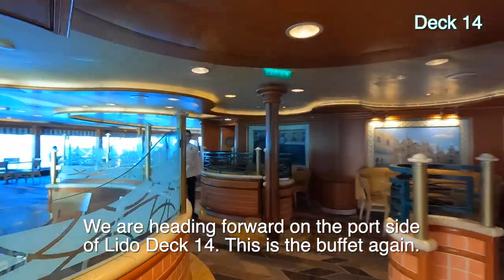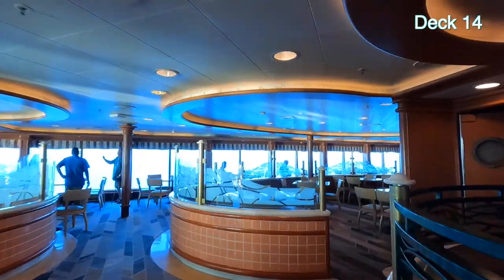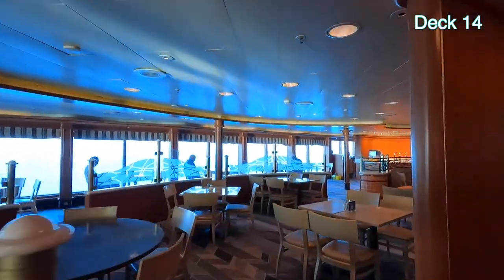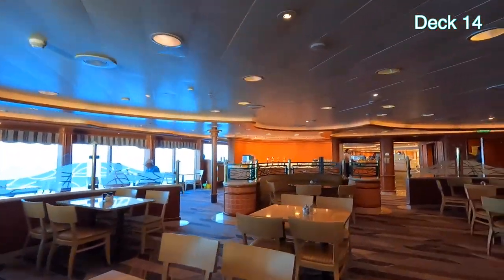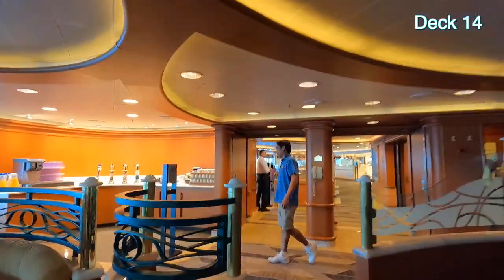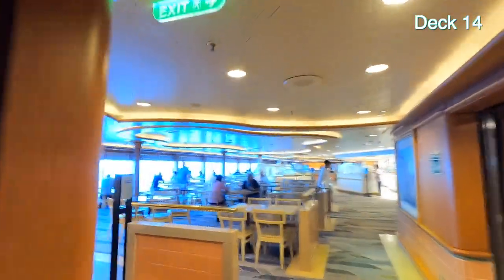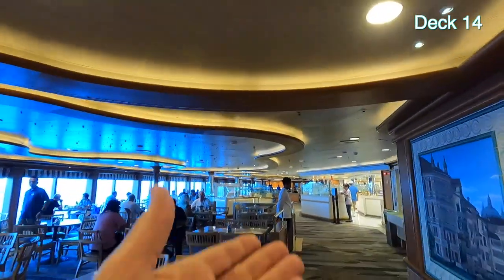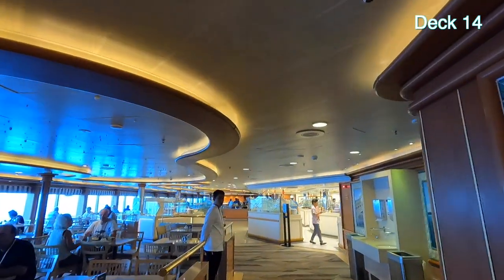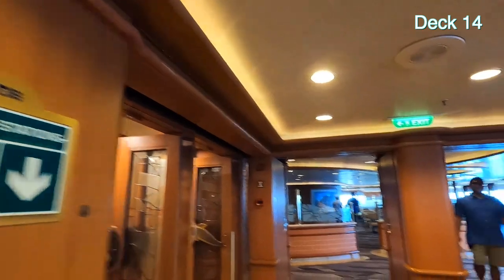So we're heading forward again on deck 14. I just want to show you, it's 7:01, and the buffet's not that crowded yet. There are people there, people getting food. So rather than go forward here, we're going to go up. We're going to turn around and go back and go up.